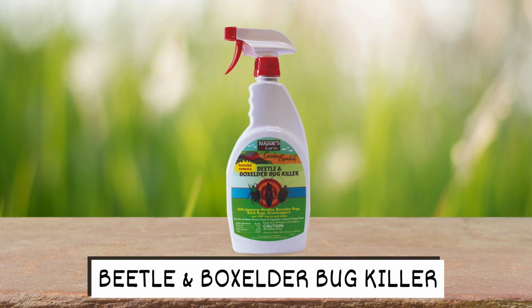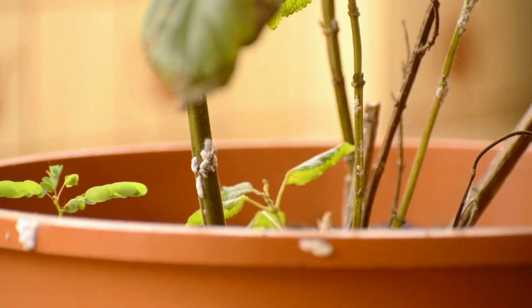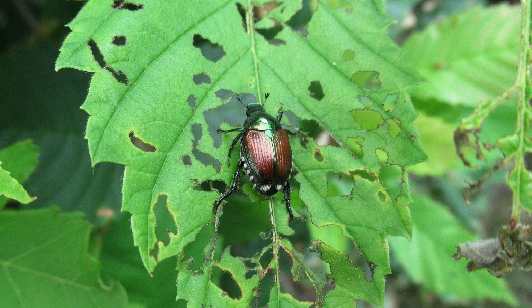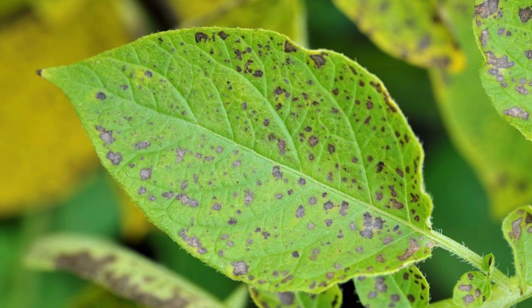Beetle Boxelder Bug Killer. Our Beetle Boxelder Bug Killer is a patented formula that kills over 100 insects and mites. It kills all stages of target insects, including eggs, making it great for the dormant and growing season. It's ideal for controlling Japanese beetles because the active ingredient won't attract them like other plant essential oils can. It does not control fungal diseases.